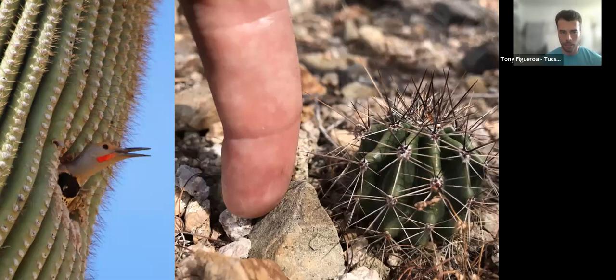So I put this photo up because it kind of demonstrates where saguaros start. Here on the right-hand side, maybe a 2 to 5 year old saguaro. And then the saguaro on the left-hand side that this northern flicker is calling from, it's somewhere 100 to 175 years old because it's got an arm on it. So you're talking about 170 years of time potentially between the saguaro on the right and the saguaro on the left.